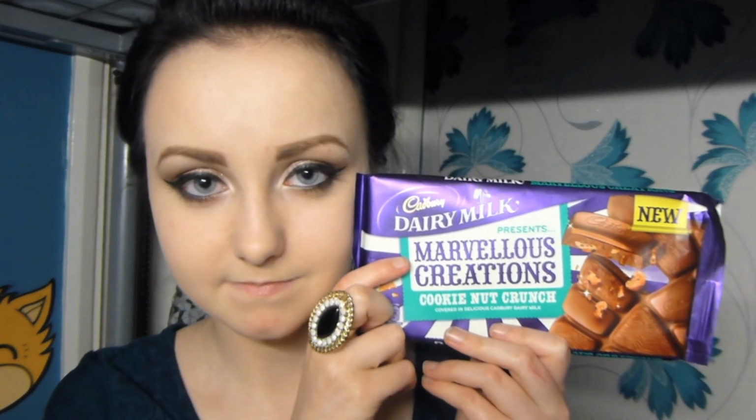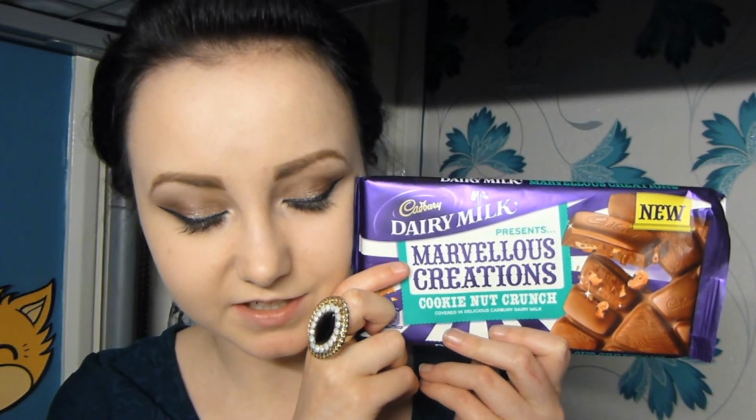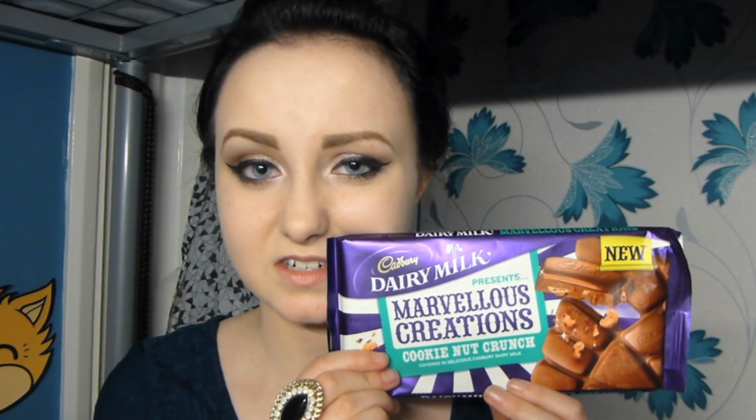And last but not least, Marvellous Creations. This is one marvellous creation. It's my favourite one. Everyone says they like the jelly bean one, but I don't like jelly beans. So I tried the Cookie Nut Crunch and I've been hooked ever since I tried it, and it is one hell of a marvellous creation, I can tell you that.